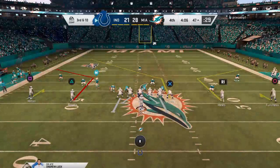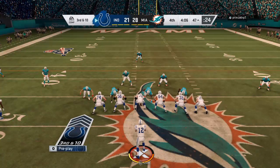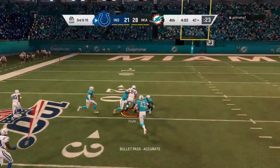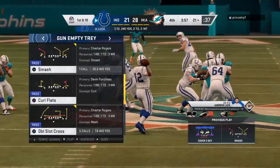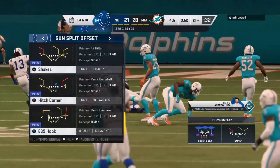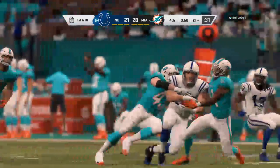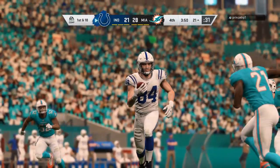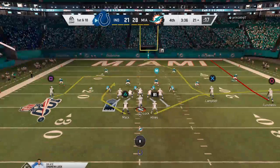Now they face a 3rd and 10 after back-to-back incompletions. Again, Luck. Taken in by the tight end, Doyle. He'll get this one down near the 20-yard line, just shy of the 20. A good pickup there, 26 yards. Luck now 6 for 6 since coming back out of the locker room. It's 1st and 10.